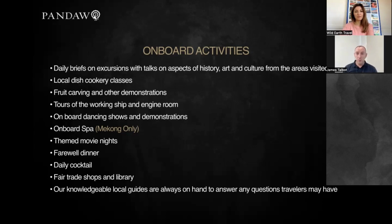We also have cultural performances. For each country that we're in, we'll have at least one specific cultural performance on board for that country. So for the Vietnam and Cambodia cruise, we will have a traditional Vietnamese performance on one day, and then later on, once we get into Cambodia, we will have a separate Cambodian traditional dance and puppet show, for example. We also have a spa on board the Mekong ships, so if you're feeling a bit tense after all of your walking on the excursions one day, you can take a massage and relax.